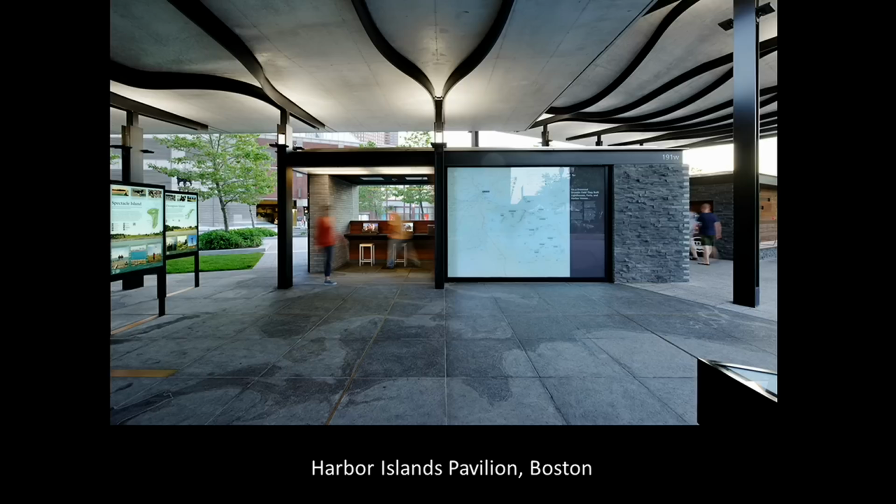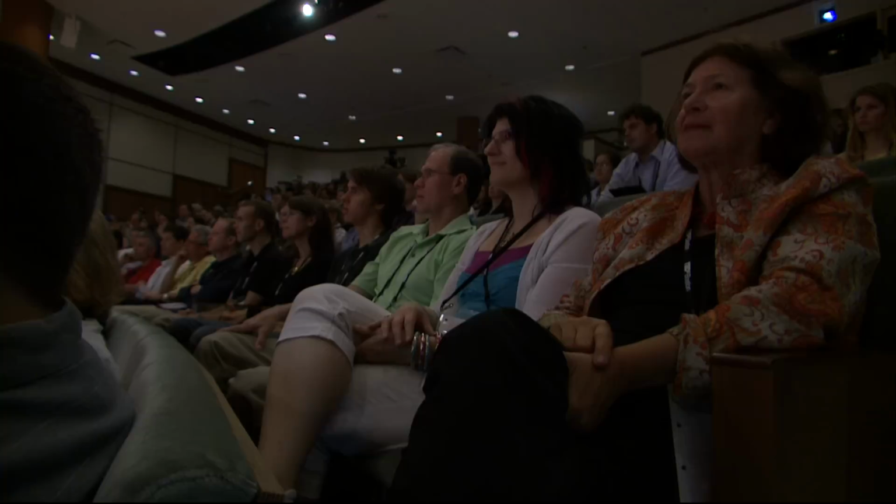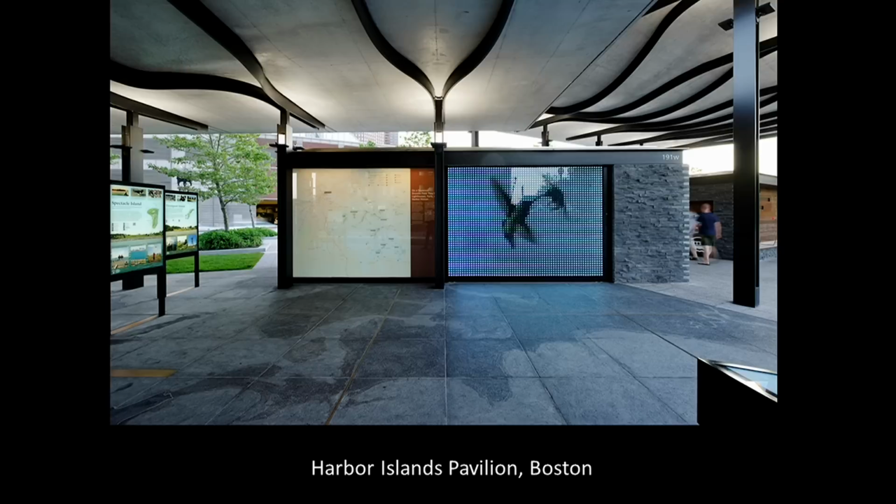We have another piece. It's at the Harbor Island Pavilion, which is on the Greenway Conservancy. And it was built to share information about the Harbor Islands, how to get out there, what to see when you're there. During the day, it's open like this. And in the evening, it closes, and it shows these two screens. There's one on the other building that you see off to the right there. Originally, they tried to show some video on it, but it didn't work because this has a real problem, a fascinating problem, but a real problem.